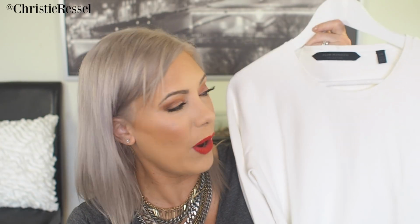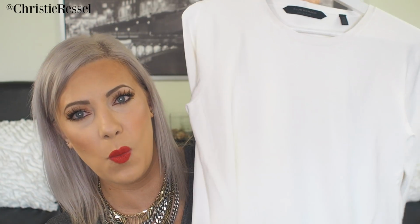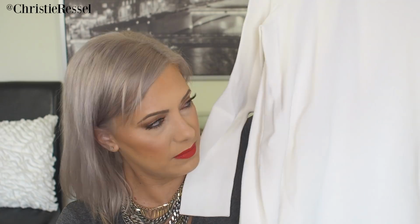Now, another fall essential that again is also a classic is a sweater dress. Now, I love these pieces. Sweater dresses really steal my heart every single season because they're so comfortable to throw on. They're effortless. You can dress them up and down. They're snuggly and cozy, but you can elevate them to look very polished as well. And this one in particular is a white, short, long sleeve sweater dress from Club Monaco.